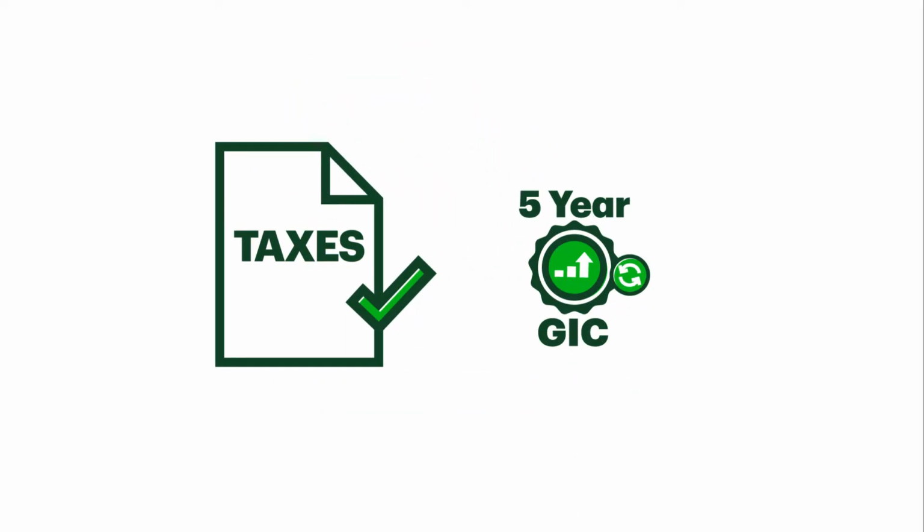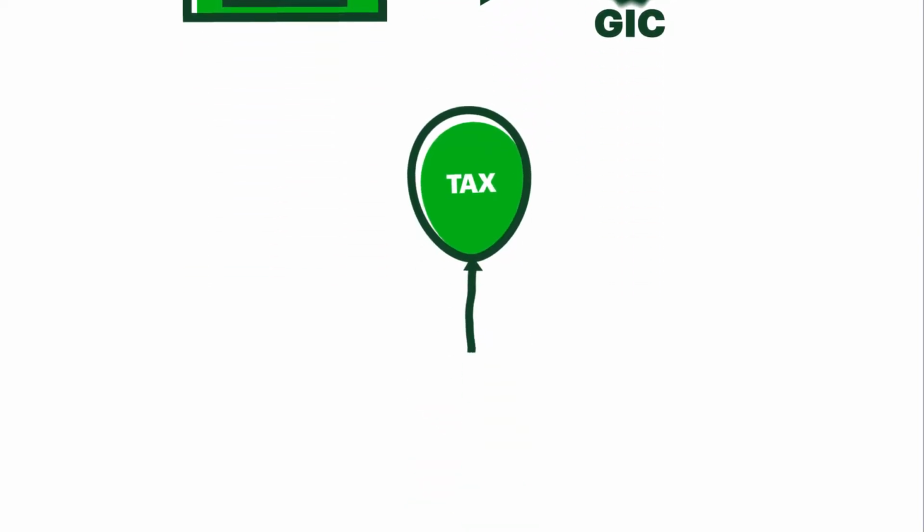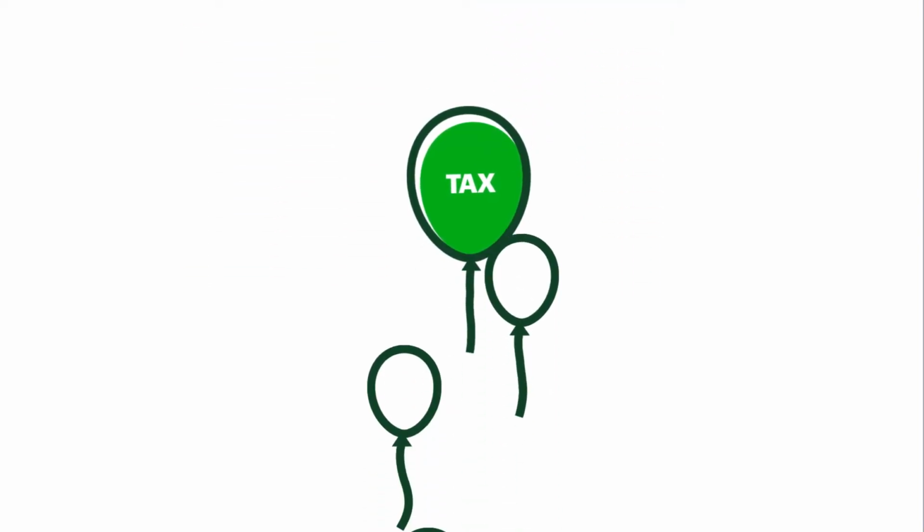Compare that to investing the entire $10,000 in a 5-year GIC all at once. That would see your tax bill jump after that 5th year, but be much lower in the 4 years prior. Plus, you'd have all your capital tied up with no way to access it until the GIC matures.